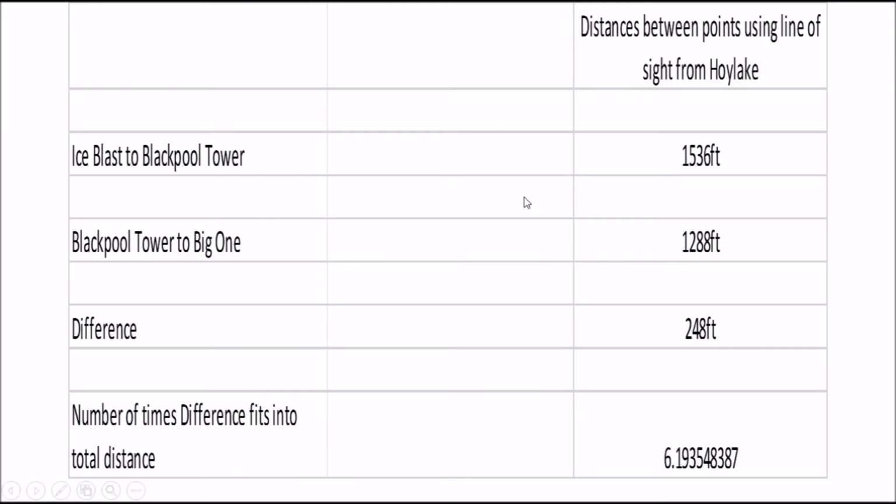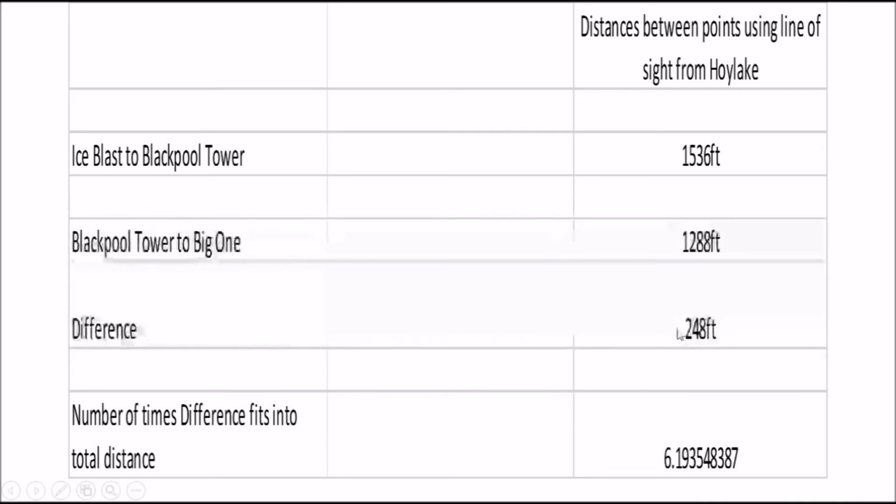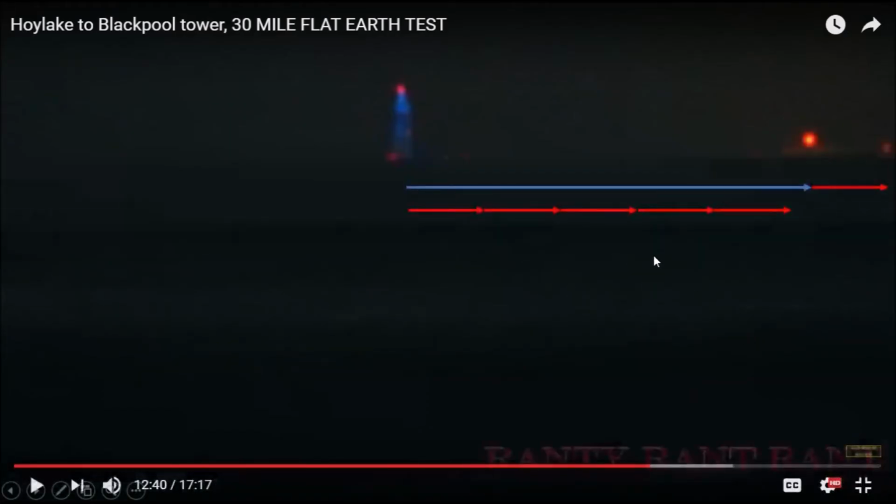So a quick look at the distances now from the Ice Blast to the Blackpool Tower line, and from Blackpool Tower to the big one, which we've already established at 1288 feet. We have 1536 feet from the Ice Blast to Blackpool Tower, a difference of 248 feet. And if you divide 248 into 1536, you come out with 6.19, nearest, 6.2.